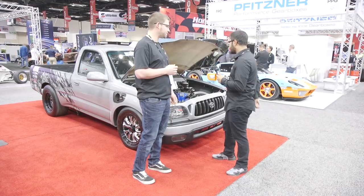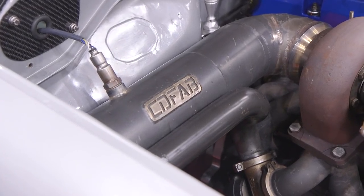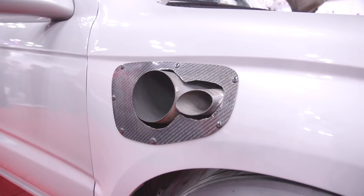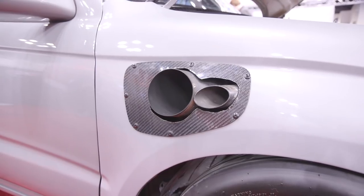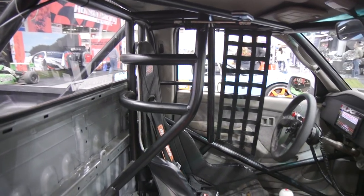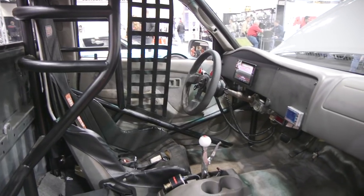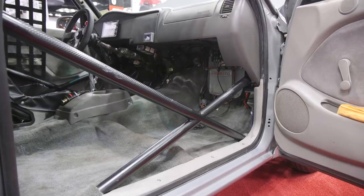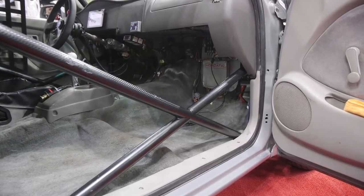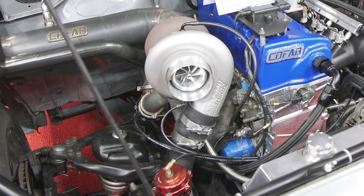So who did this manifold here? Is it CD Fab? CD Fab, that's my shop, me and my buddy's shop. I do all the fabricating. My buddy Joe Fisher does all the tuning. Paris Jacobs and Beagle do all the wiring, and Beagle helps with the fabrication. Chad's our guy at the track. He lines us up and keeps us straight when we're going down the track. That's our crew, and that's CD Fab. Turbo size, last thing? 62 millimeter.